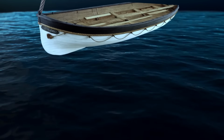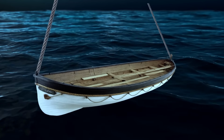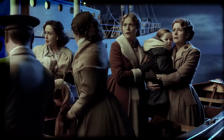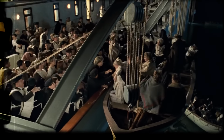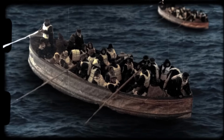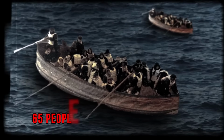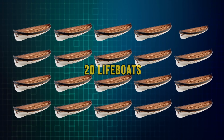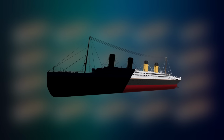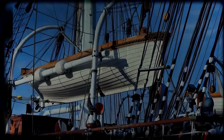But one thing that was indeed concerning, at least for the crew, was the possibility that the lifeboats might buckle under too much weight. This is one of the theories why the first few lifeboats left carrying only a fraction of their full capacity. Like lifeboat number 7, which only carried 27 people in it, even though it could hold up to 65. In total, Titanic had 20 lifeboats, which could carry about half of the 2,200 people on board that night. But that didn't happen. And now we know the passengers had no idea there weren't enough for everyone.